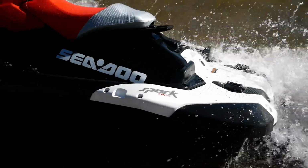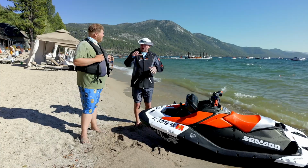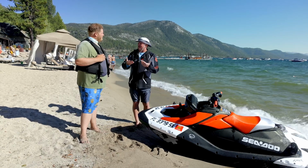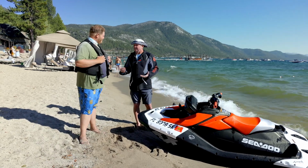The rear deck has been redesigned. The previous one was a little challenging to get on. Now we have 3 different handle points to get on the machine a lot easier, because half the fun of the Trixx is falling off. So we want you to be able to get back on easier.